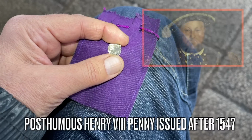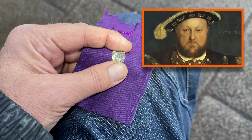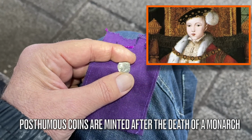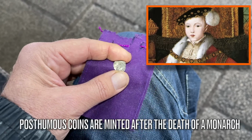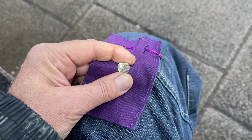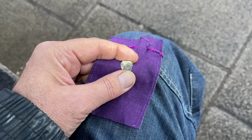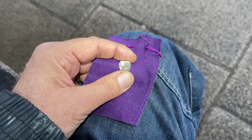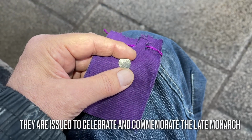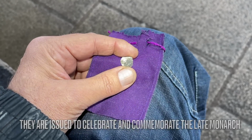Henry VIII died on the 28th of January 1547, and he was succeeded by his 9-year-old son, Edward, who became King Edward VI in 1547. So the coin was issued after Henry VIII's death. So it's a posthumous coin. And posthumous coins are minted after the death of a monarch to celebrate and commemorate them.